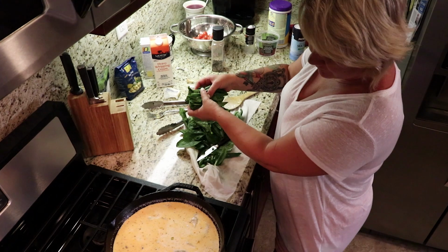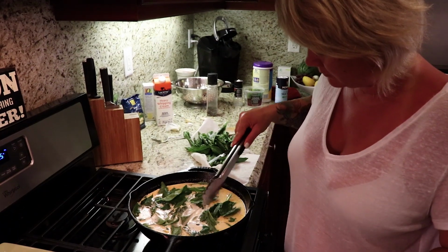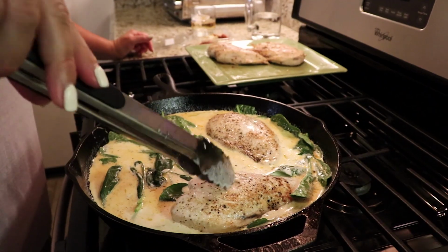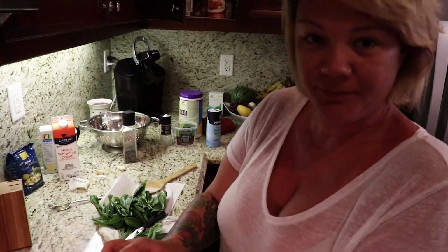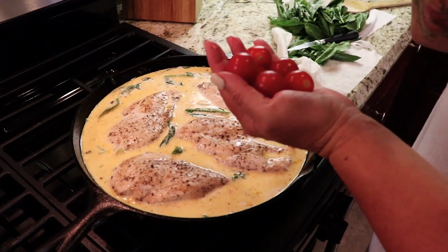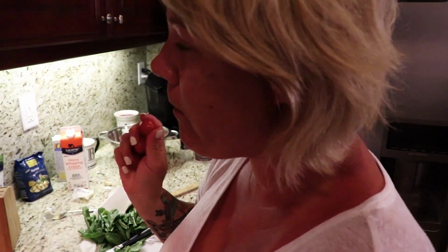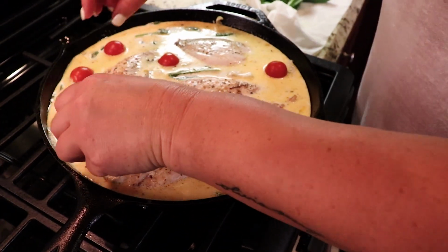Spinach. So we have our farmer's market cherry tomatoes. These things are like candy when you eat them. They're so good, so sweet. I'm gonna drop some in there.